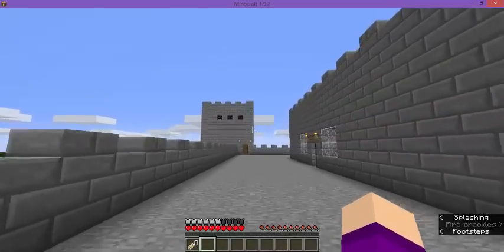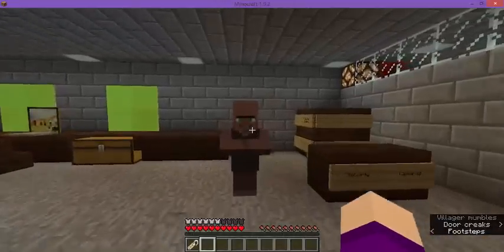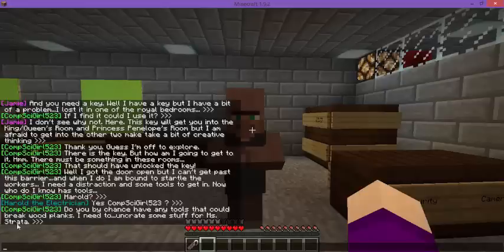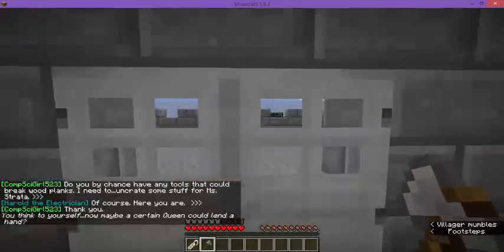Feel free to explore the other rooms in the castle. There are other rooms in the castle that you don't necessarily need. So here's Harold. You ask him, can I have something to break wood planks? And he says, sure. Now, if a certain queen can lend a hand.